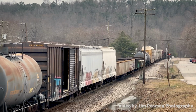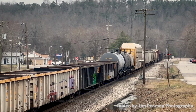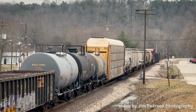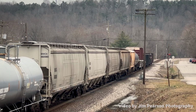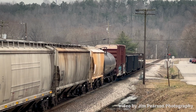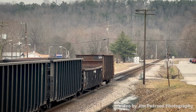This train typically runs in the morning between 10 and 12 o'clock on a daily basis. The intermodals, IO25 and 29, run in the mornings going south, and IO28 and 26 run in the afternoon normally, headed north.